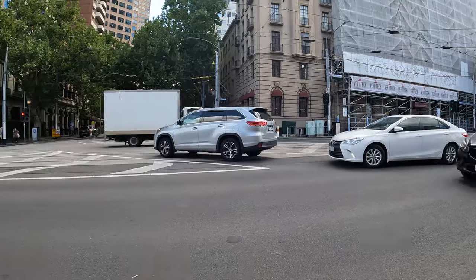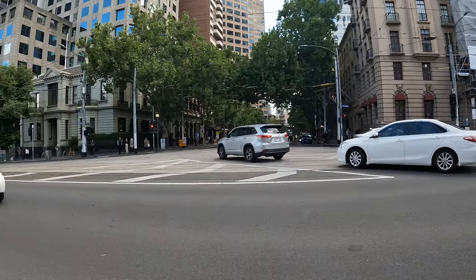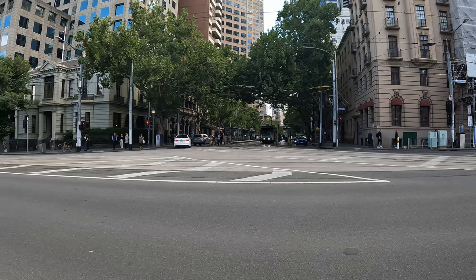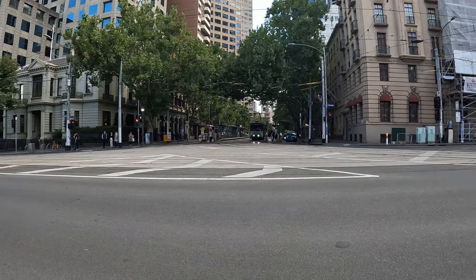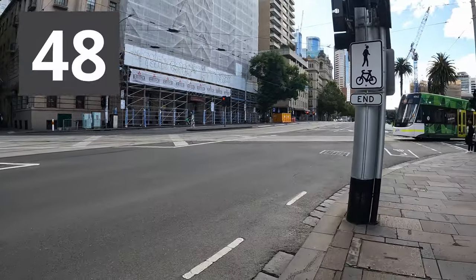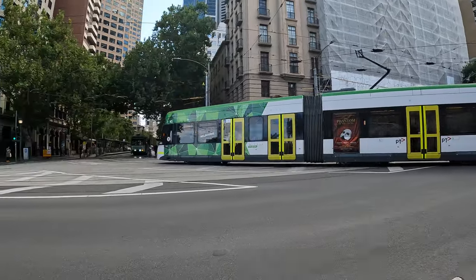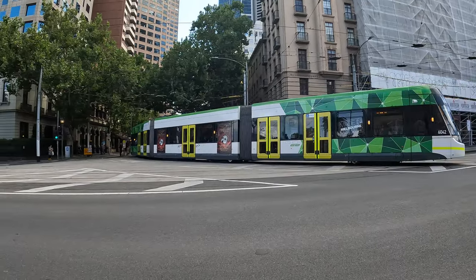So the only trams that run north-south on Spring Street here are City Circle trams, Route 35. And as well as the 11, 12 and 109 that come down Macarthur Street there into Collins, there's also Route 48, which swings around west to south from Collins Street into Spring Street. So all parts of this junction do get used on a regular basis.